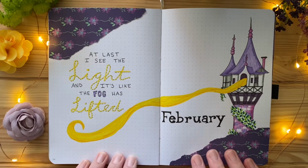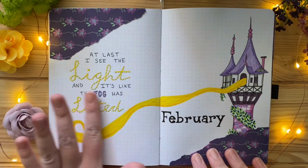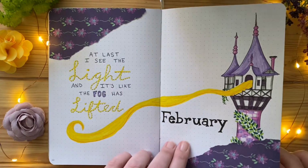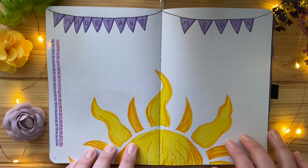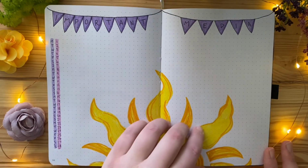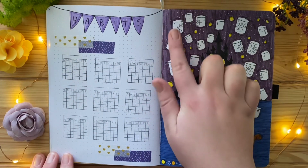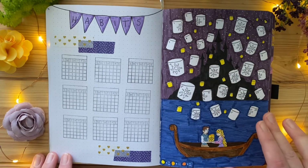Here's the final flip through for February 2021. The main reason I wanted to do a Tangled theme was because February just makes me think of Valentine's Day and romance and everything. And I had recently finished the Tangled TV show on Disney Plus. So because of that, it was kind of fresh in my mind, and Rapunzel and Eugene are probably my favorite Disney couple now. They're just so cute together.